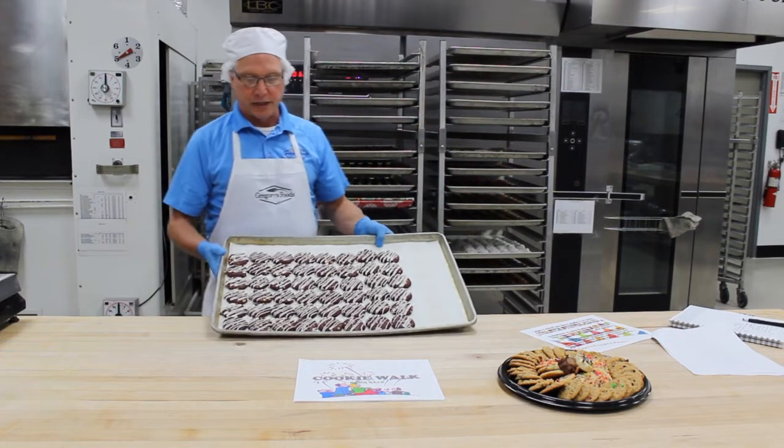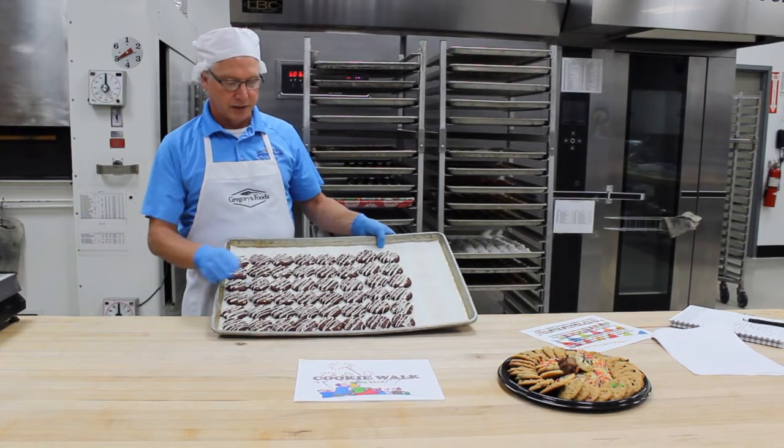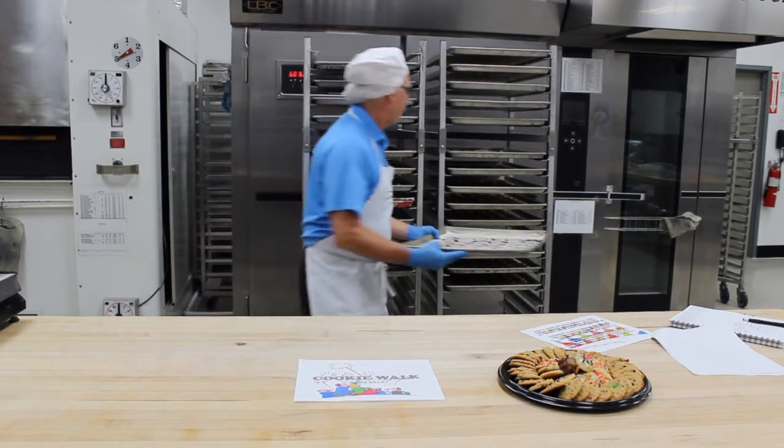Here's our red velvet, which is kind of a chocolate cookie with red color and the white mini chips, and then I put the white coating chocolate on top.